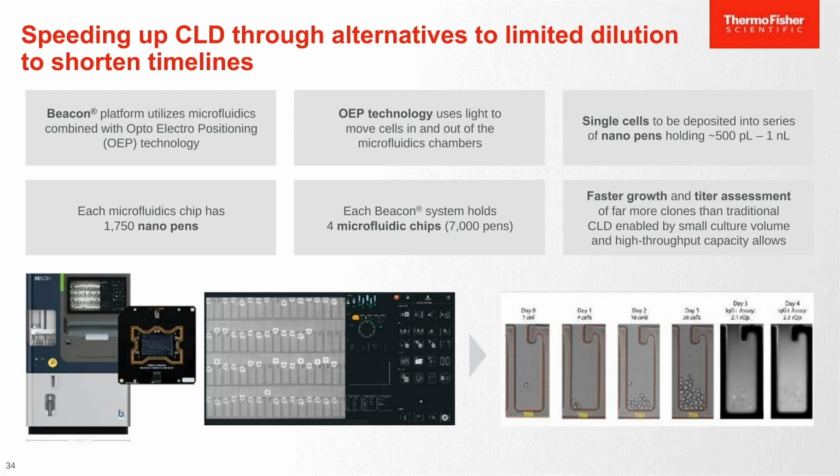If you look at the schematic on the bottom, the instrument is on the left with the image in the middle showing how we're using OEP to channel cells into what's called these nanopens, so channels within the microfluidic device, and then we're able to assess both growth and productivity over a 5-day period. So this has introduced a significant amount of automation as well as modernization to the way we deal with cell line development and to the way we introduce a cell line into the bioproduction pathway.